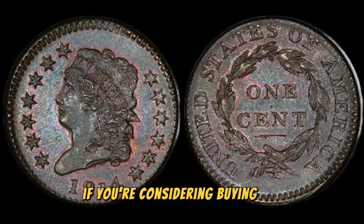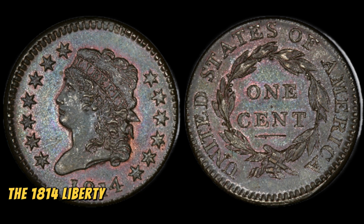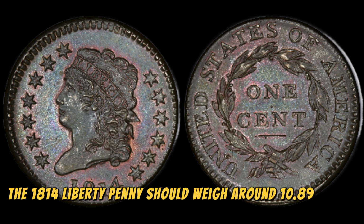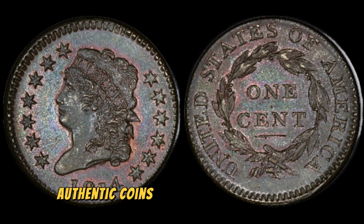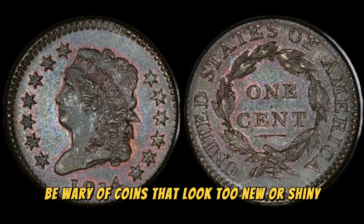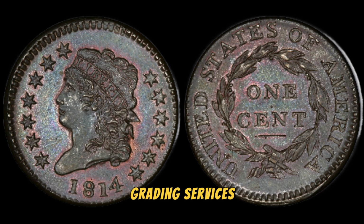If you're considering buying one, here are a few things to watch out for. The 1814 Liberty penny should weigh around 10.89 grams and have a diameter of 29 millimeters. Anything different might be a red flag. Authentic coins will show natural aging. Be wary of coins that look too new or shiny. Always purchase coins that have been certified by reputable grading services like PCGS or NGC to ensure authenticity.